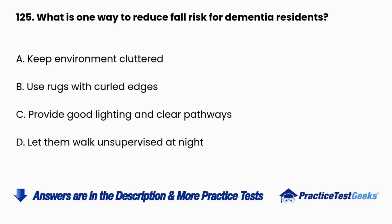125. What is one way to reduce fall risk for dementia residents? A. Keep environment cluttered. B. Use rugs with curled edges. C. Provide good lighting and clear pathways. D. Let them walk unsupervised at night.